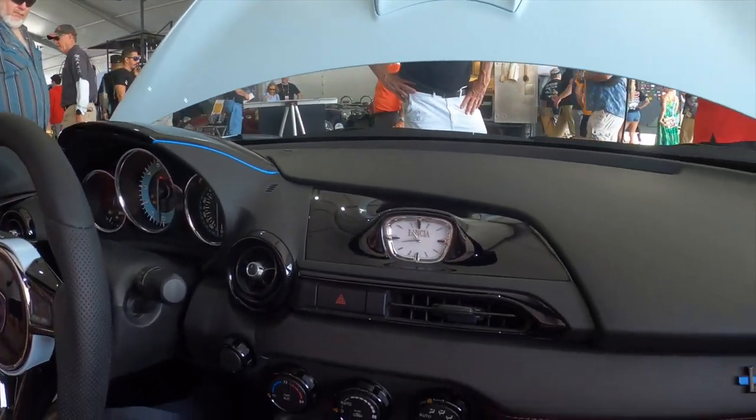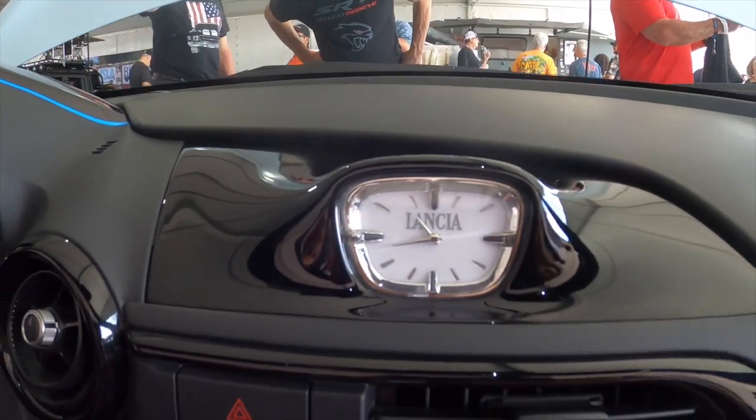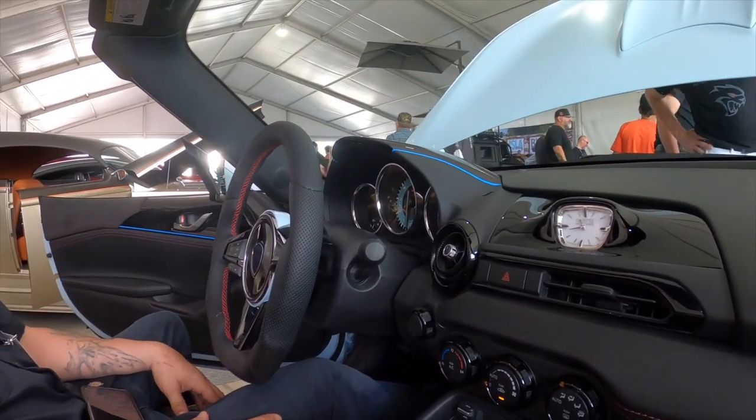It looks beautiful. Love this, absolutely love this. Traditional clock? Yep. Like a traditional supercar should have, or a vintage 60s? Vintage. Correct? Vintage, very vintage.